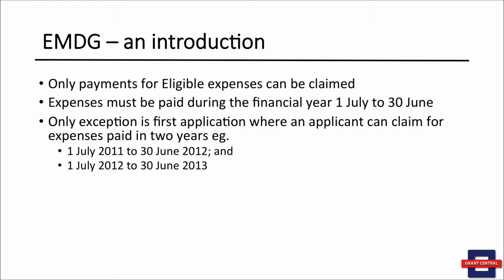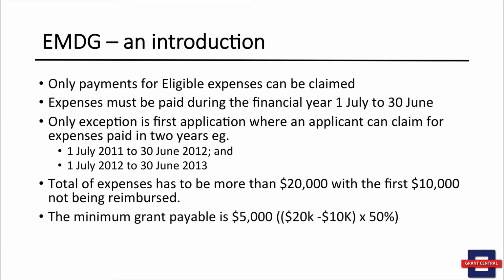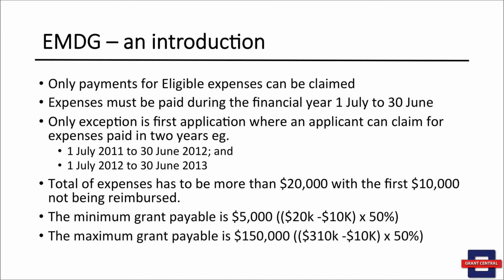The total of the expenses has to be more than 20,000, and the first 10,000 is not reimbursed by Austrade. The minimum grant payable is 5,000. It's 20,000 less than 10,000 not reimbursed times 50%. 10,000 times 50% will give you 5,000. The maximum grant payable is $150,000. So if you spend 310,000, you take off the first 10,000. So that gives you 300,000. 50% of that, of the remainder, is $150,000.